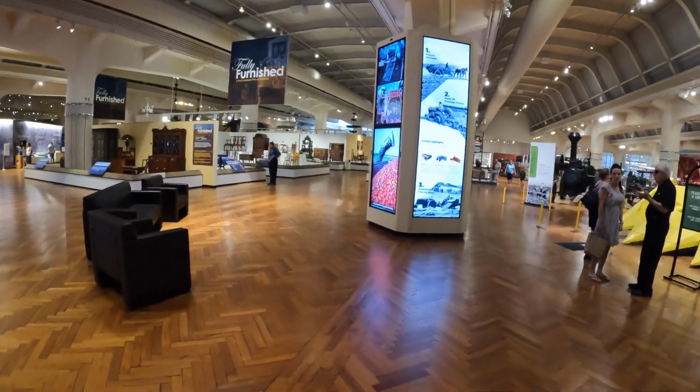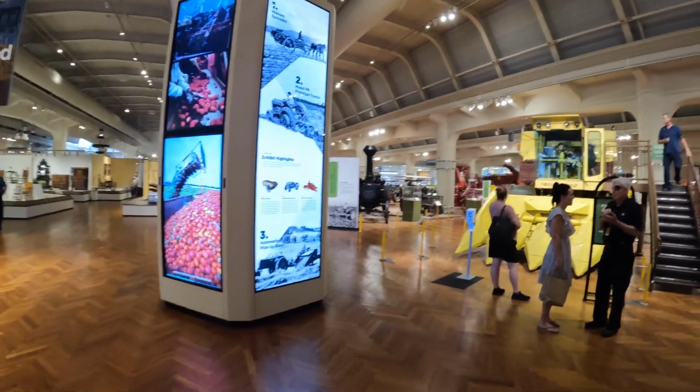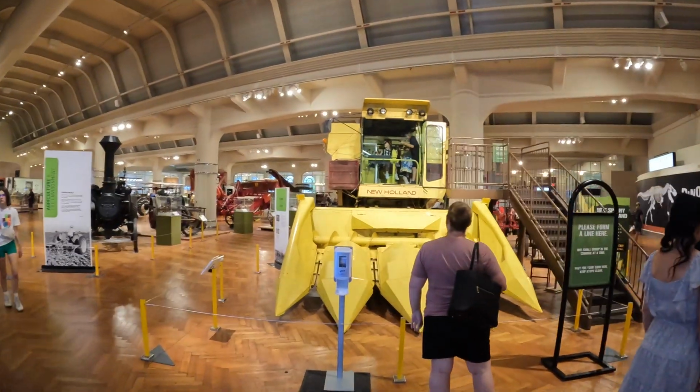Part of the harvesting process. At least 8 laborers rode along on the machine and removed debris from the picked fruit. 1969, the first successful mechanical harvester linked tomatoes.